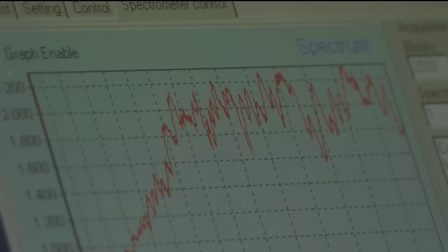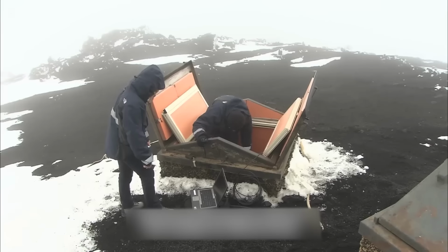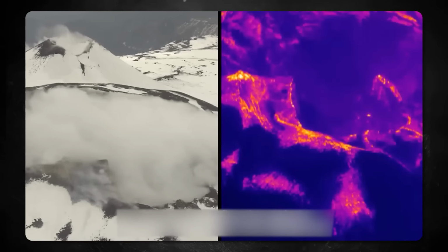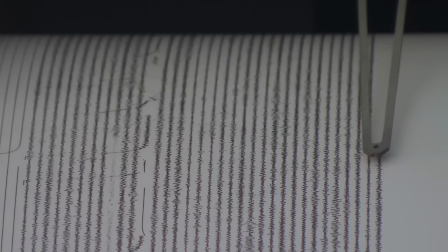Advances in technology have transformed how Mount Etna is monitored. A mix of satellite images, drone footage, and ground sensors now offers a comprehensive view of the volcano's activity in real time. These tools deliver precise information on everything from the smallest ground movements to changes in gas levels, enhancing our ability to monitor and respond quickly to any signs of unrest.